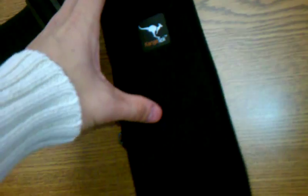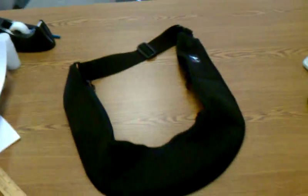Overall, I'm very happy with this bag. It was a cool pickup for $22. You can't really go wrong. If I were to make any improvements on it, I would make this top cell phone pocket a little bit larger. I would make the wallet pocket possibly a little bit wider. I would personally probably also make one of these bottom pockets big enough to fit in like a 4x9 envelope.